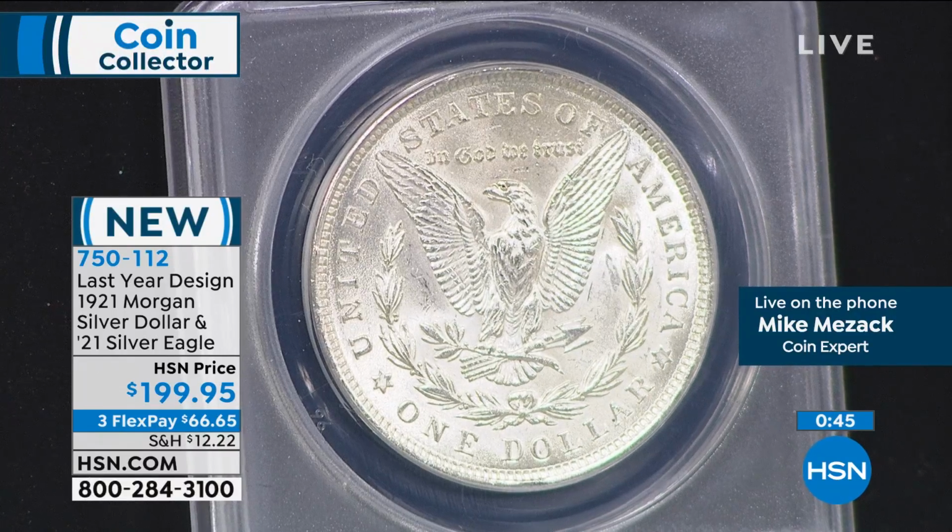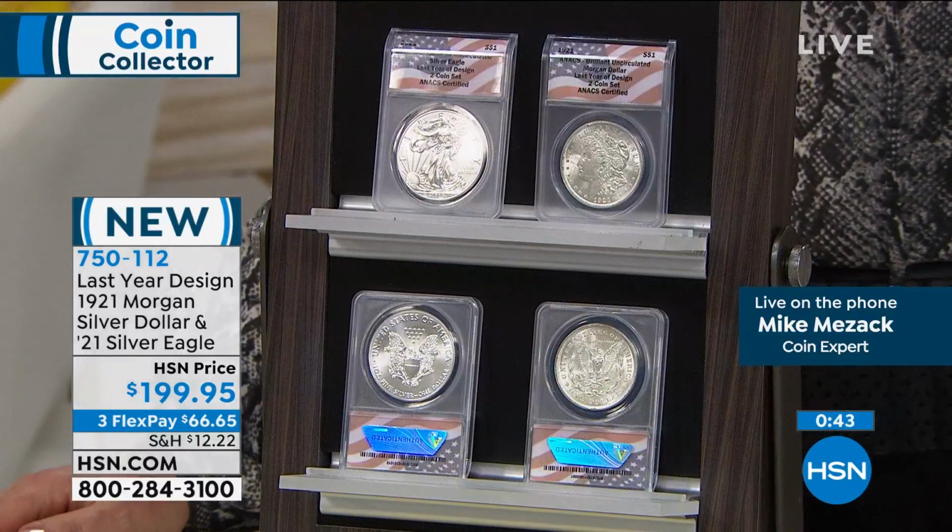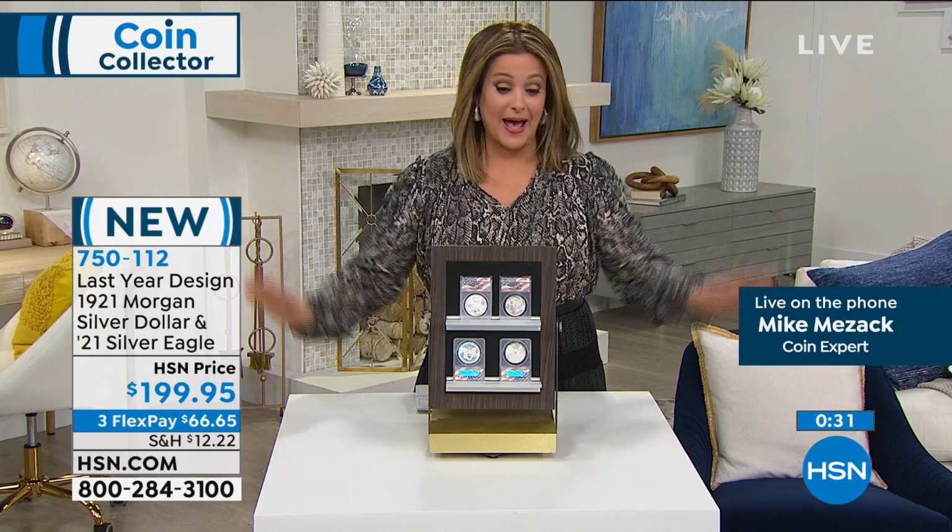We are pretty much almost out of time here with this set. If you want this one, we don't have thousands and thousands of these. In fact, as Mike said, we're about 1,000 and change. That is all we have. So if you're serious about coin, for the year, that's it, not coming back.